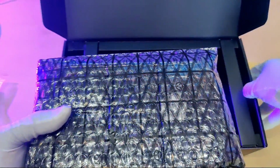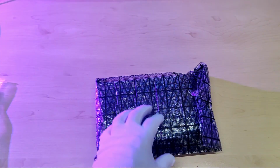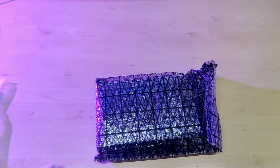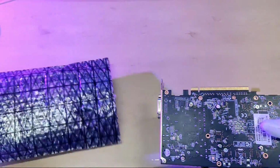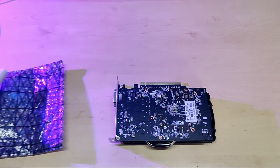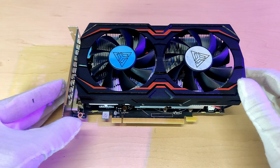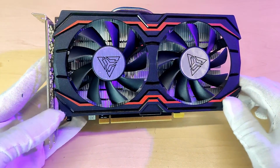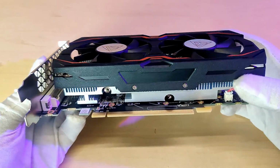Inside the anti-static bag, so nice new card. Let's have a look at what it looks like. Okay, so solid little card, no back plate, so fairly budget option, with one very large heat pipe on the bottom. It's got 2 fans, aluminium heatsink, so it is on the cheaper side when it comes to graphics cards, but overall quite a nice looking graphics card. Pretty simple, pretty budget.